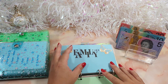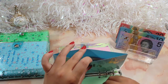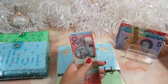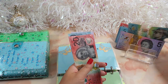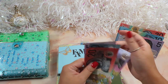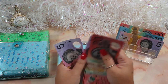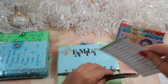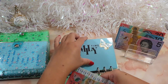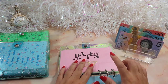Family time will be getting $35, which is a 20, a 10, and a 5. So now it has 20, 40, 50, 65, 70, which will be perfect for the school holidays as well coming up.